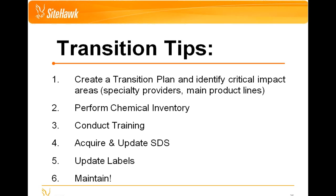Just at the plant level, perform a chemical inventory. It's a good best management practice no matter what. The fewer chemicals, the fewer the cost, the lower the risk. More importantly, the fewer new SDSs you have to deal with and less hazard assessments you have to undertake, or the less review you have to perform on those materials.